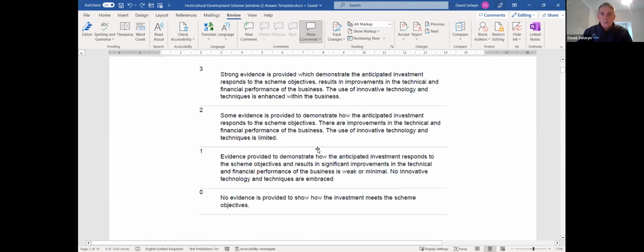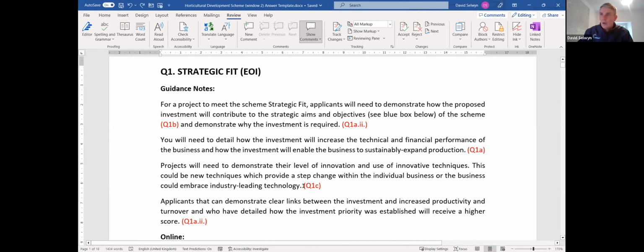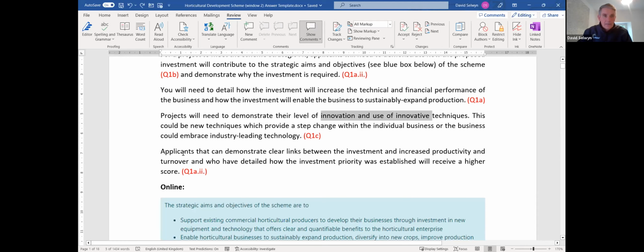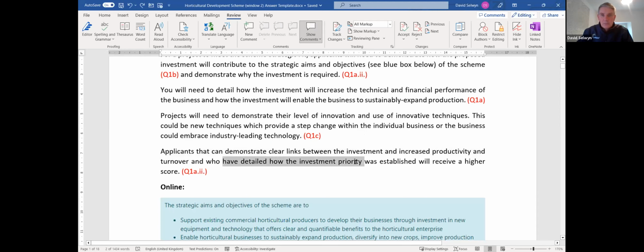Okay, so by doing this, we're going through the guidance notes and making sure that everywhere, we are going to put an answer to their guidance notes. So this paragraph here basically is question 1C, because it's all about innovation and innovative techniques. And then the final bit: applicants can demonstrate the clear links between investment and increased productivity and turnover, who have detailed how the investment priority was established. So you're going to be doing this anyway. It's interesting to note who have detailed how the investment priority was established.